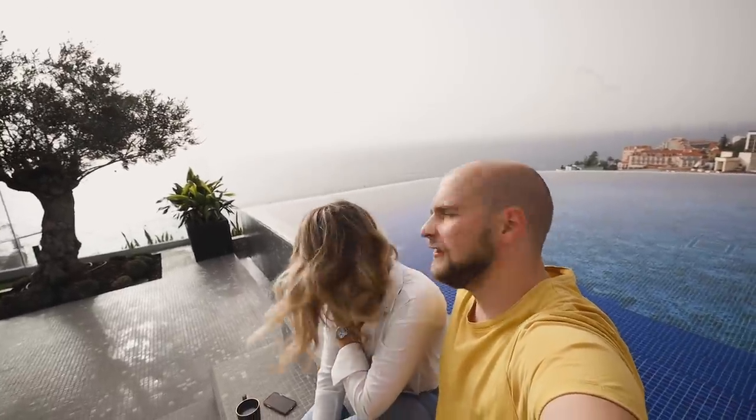Look at this infinity pool here. It is, oh my goodness.